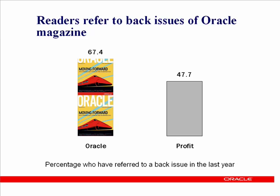Slide number 3. The back issues of Oracle magazine, people keep them, but they don't just gather dust. What our research, the study, pointed out is that they actually refer back to those issues to find information that they need at the time that they need it. So if your ad is there, they're going to pull it out maybe 4, 5, 8, 10 months later and be able to see that ad again and remind them of your particular product. Again, almost 20 points higher than Profit magazine.